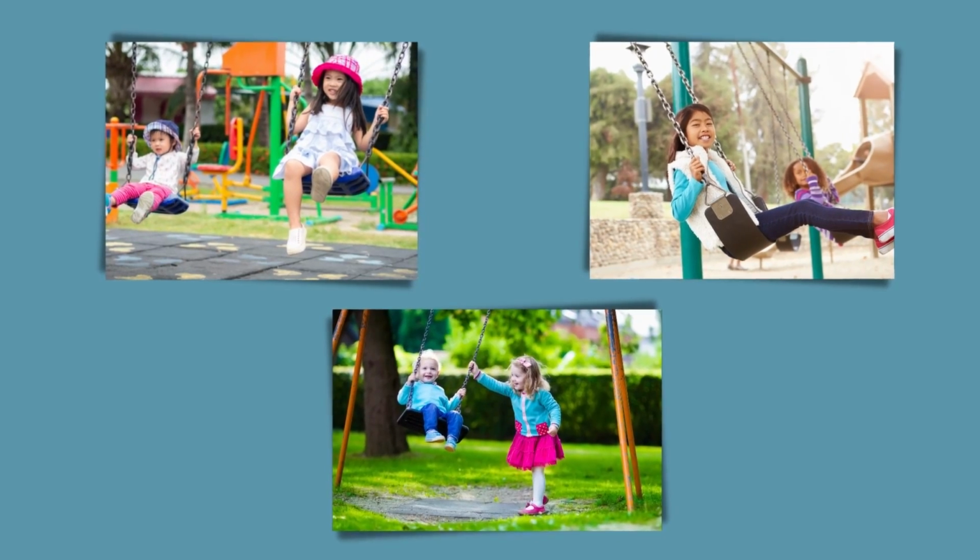In keeping with my commitment to provide short videos, I'm going to focus on just one type of swing, what I call the playground swing, like the kind you see in these photos. And to start the discussion on swings, let's take a look at the most obvious benefit to your child, their physical development. Let's move from in to out as we look at physical development.